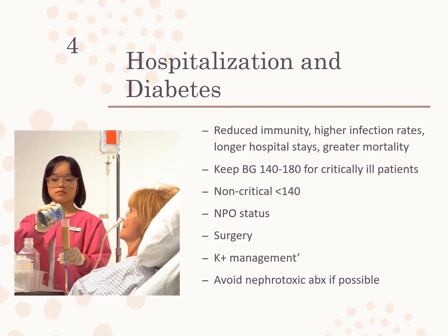And for the rest of the hospital population, if they're a non-critical patient, we prefer their sugar to be between 140 and 70. I said that backwards. 70 and 140. Right.